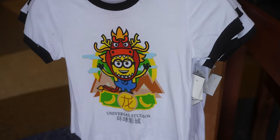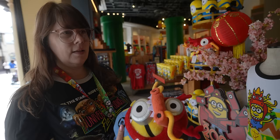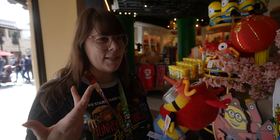They also have a bunch of t-shirts. They have some pins. And there's a pin with a minion on the back of a dragon. Who knew that the minions love dragons so much?